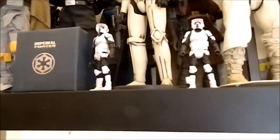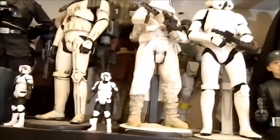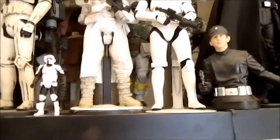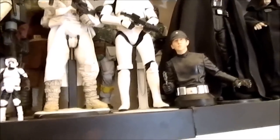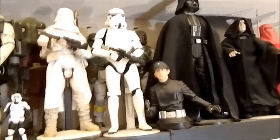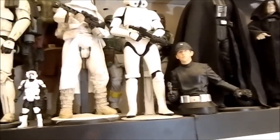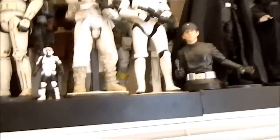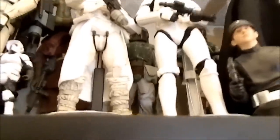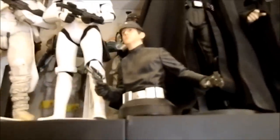A couple of Biker Scouts, the exclusive Sideshow Hammerhead, and Snow Trooper, and that's the Marmot. Regular Stormtrooper, if I can stop cutting these guys' heads off. And then behind the Stormtrooper is the Talking Boba Fett, and then the 30th Anniversary Collection Boba Fett back there, I think, if you can see him. I think this might be better if I go down low. But they're hiding back there. That's the Rebel Scum. Gentle Giant bust, which I wish I could, if I can get him down. Is he on? Let's see if this guy's on.